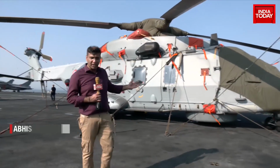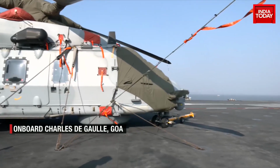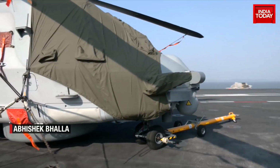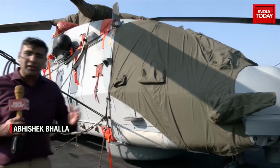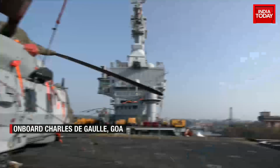So it can transport about 20 to 25 persons at one point of time. It's equipped with 2 torpedoes that can take down submarines, and at the same time it has a capacity of about 3 tons to transport and bring crucial material on board the aircraft carrier.